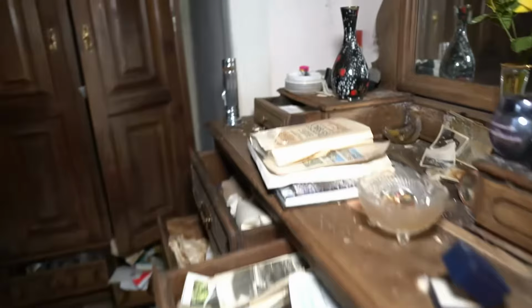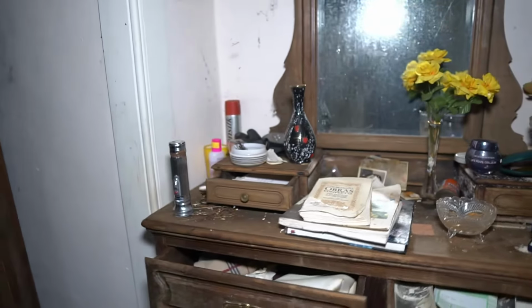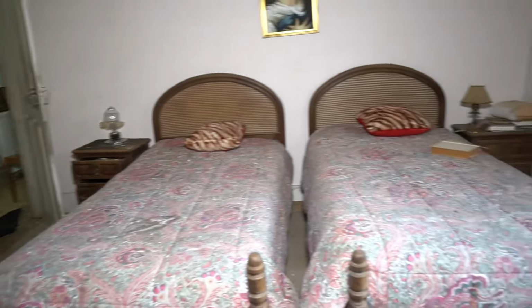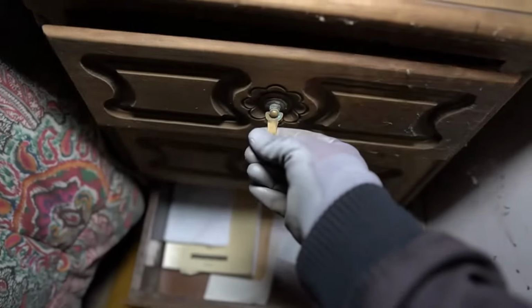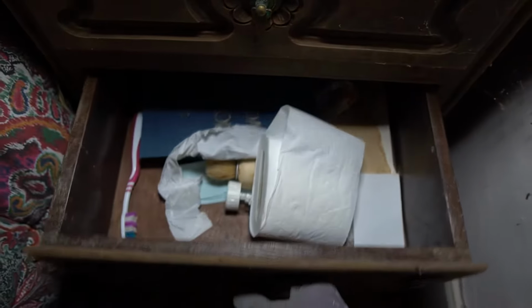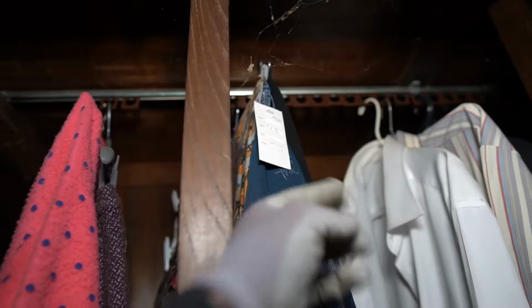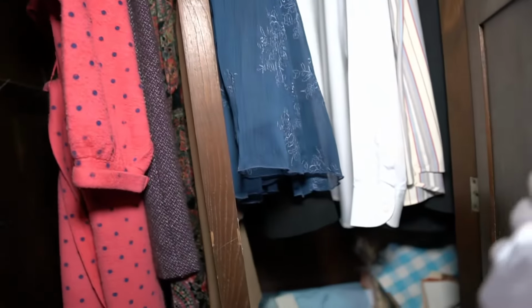Let's see. It has everything. Oh, look, they left clothes. And not a little, there's quite a lot. Some even with tags. There's the closet full of clothes.